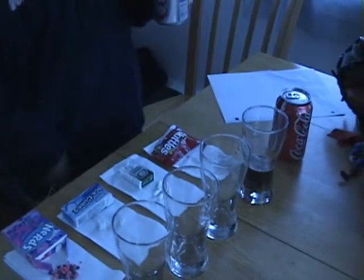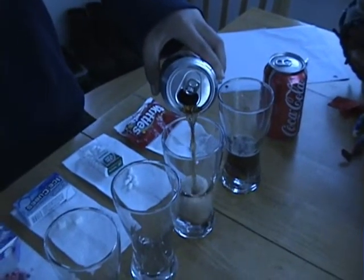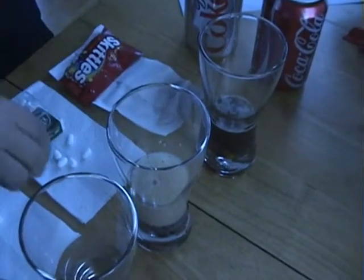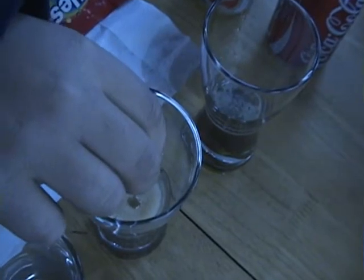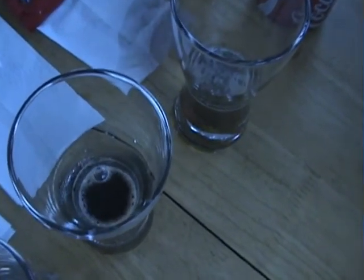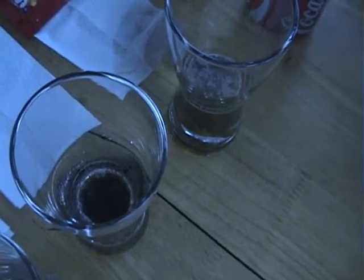Next, we're going to do Diet Coke with Tic Tacs, and later we're going to do it with Coca-Cola. So here we go again. Looks like it's sort of doing the same as Skittles. Can't really see what's happening because there's bubbles covering the glass.